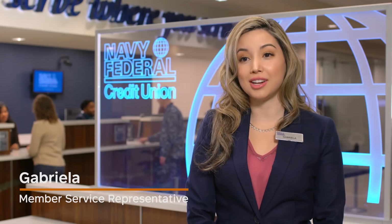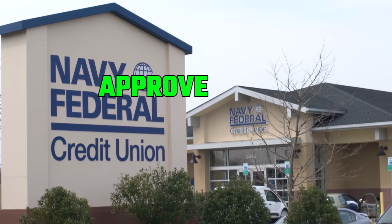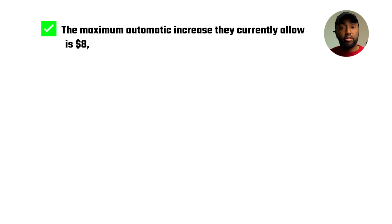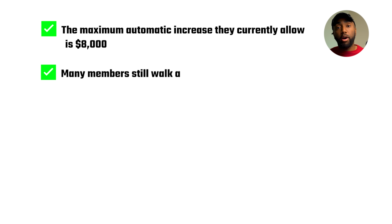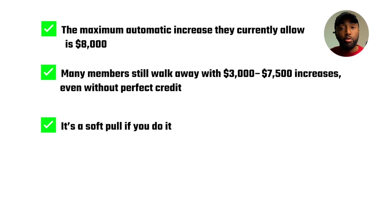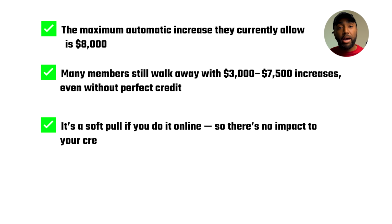Now, as of late October of last year, Navy Federal no longer lets you select the amount that you want to request. You simply ask for an increase, and then they'll either approve or deny you based on your profile and internal score. But here's what we know. We know that the maximum automatic increase they currently allow is $8,000. Many members still walk away with $3,000 up to $7,500 increases even without perfect credit though. And it's a soft pull if you do it online, so there's no impact to your credit score.